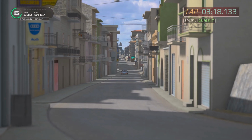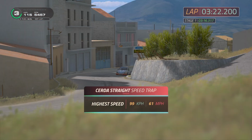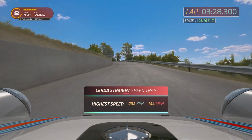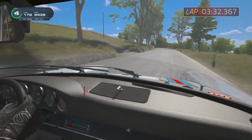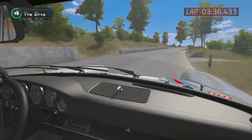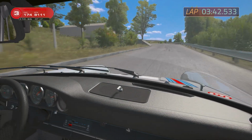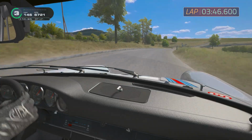Absolutely insane to think that this was an actual track with people standing alongside there. There we go then, stage 1 done, 3 minutes 16 seconds, and the highest speed of 232 kilometers per hour. We're going to go even faster than that later. Hooking the car into these corners, extremely pleasing, full throttle the whole way through up to this corner. And we're about to get into the meat and bones of stage 2.